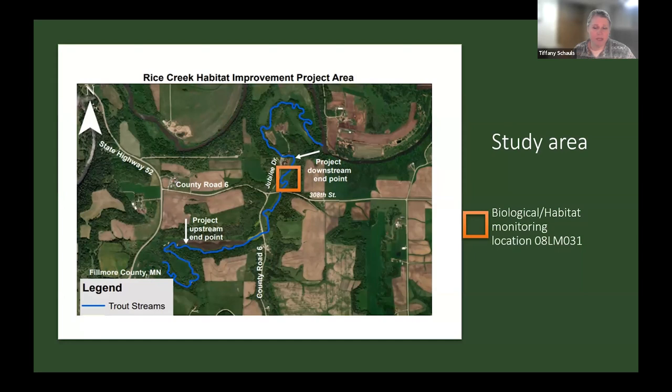So here's a basic map of the project area. The entire cold water stream section is about 3 miles long, shown in blue. And so this is the lower end of Rice Creek, and it meets the middle branch of the Root River there. You can see on the top part of the screen, the middle branch of the Root River is quite a bit larger. It's warm water. So a very large portion of this stream will undergo a complete transformation. You can see the upstream end point and the downstream end point. And then I'll draw your attention to the place where we did our biological sampling, which was within this reach, where the orange square is. And so that's where we collected our biological data.